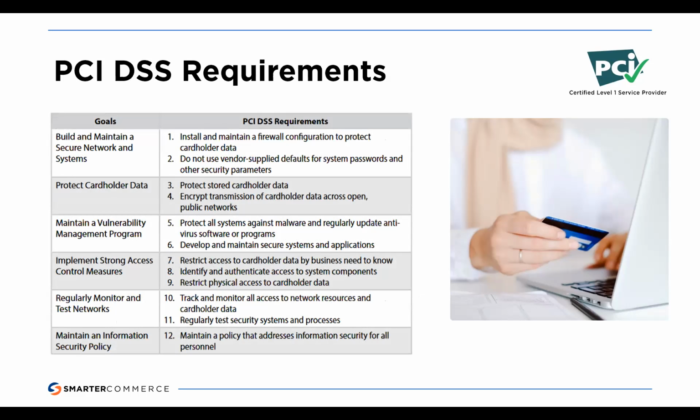So in general, here are the main PCI DSS requirements. They're broken into 12 requirements and kind of six main goals. The first main goal is to maintain and secure networks and systems. And that applies essentially to any organization, whether you handle credit card data or not. It's just good business practice to make sure that all your systems are secure.